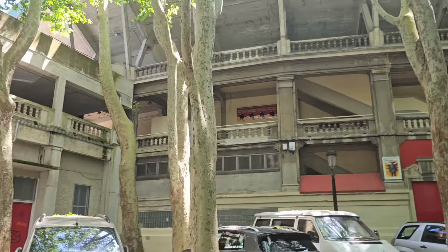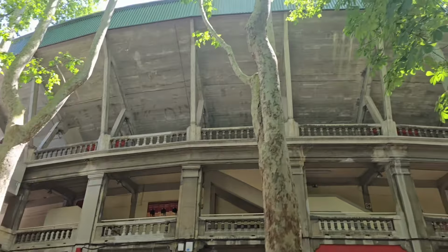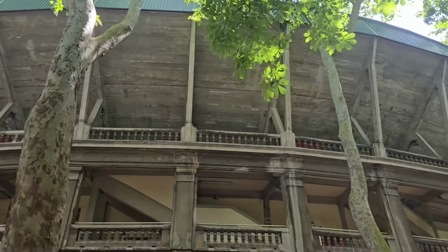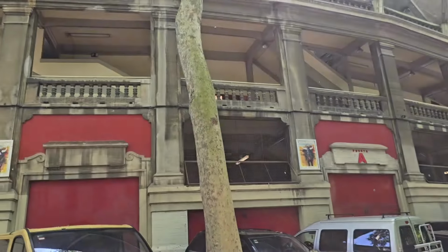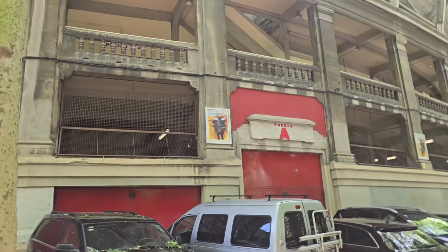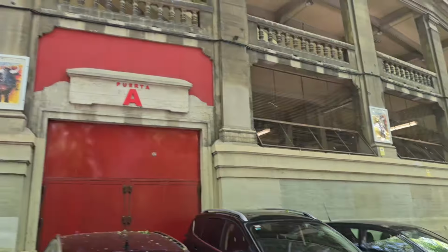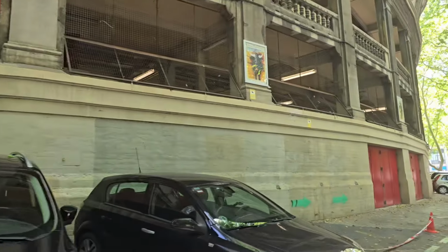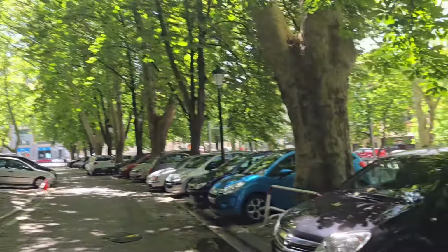So this is the bullring from the outside. Excuse the beeping, somebody's trying to reverse. It's a big building. And it's got all the different sort of doors in and out where the bulls go in, I imagine, and people. If I remember, it's around the corner. Oh, some shade. So again, just trying to give you a bit of a feel for the place.